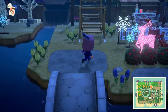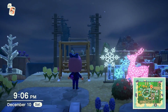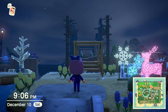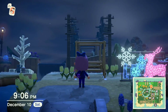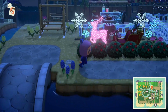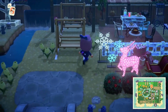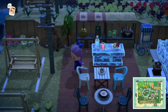We go over the bridge, and this is our little, it's not a ski lift per se, that's what I keep calling it, but it's more like a lift that you can go up and see the island. So that's kind of fun. Unless you're scared of heights. Then maybe not. But I thought that was a neat idea. I did not come up with that on my own. I saw that somewhere. I do not remember where. That somebody made a ski lift, and I thought, oh, I could do that with these.